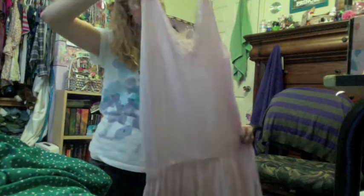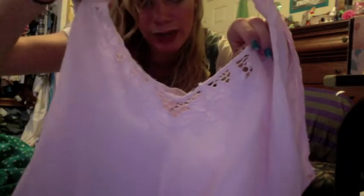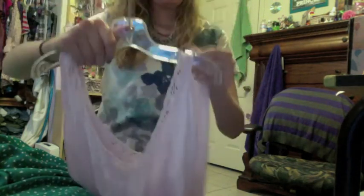And I got three dresses. This one is just a light pale pink color, and I like the pattern on the front. Like, the lacing is cute, it's kind of flowery, and then it's the same pattern on the back. It's kind of like a low neck type of thing, and I don't even actually know which way is the front because there's no tag, but that's cute.